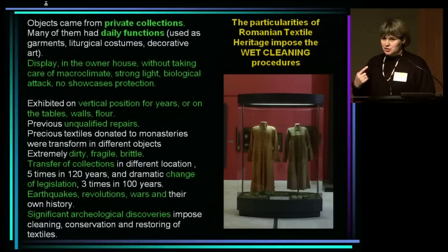The transfer of collections, the dramatic changes of legislation, the earthquakes, the wars, and the revolution that happened in the last 160 years, and the own history of the objects, were very important causes of the degradation of these things.